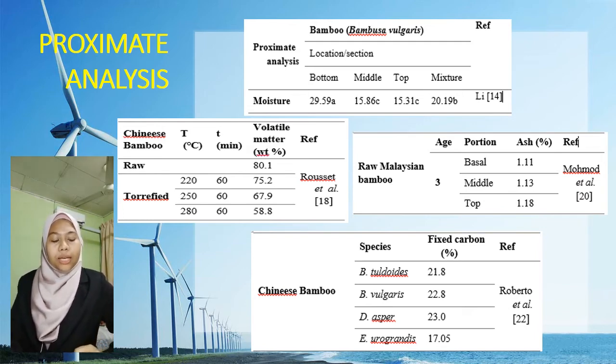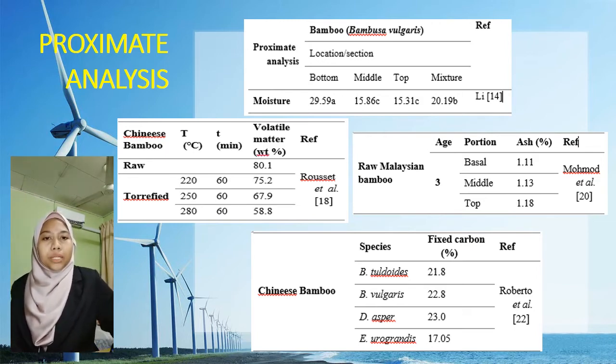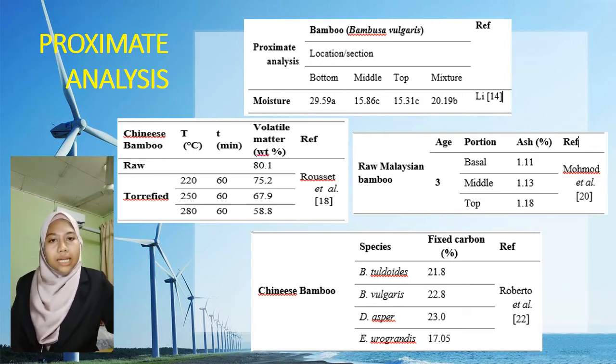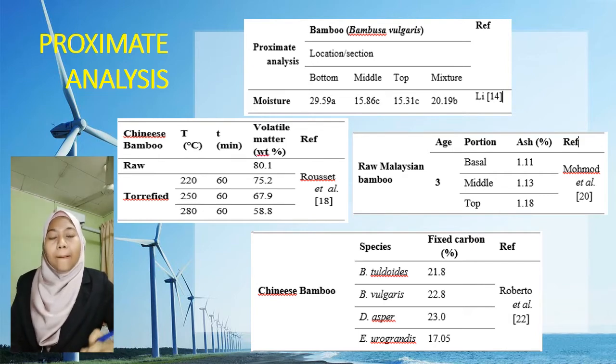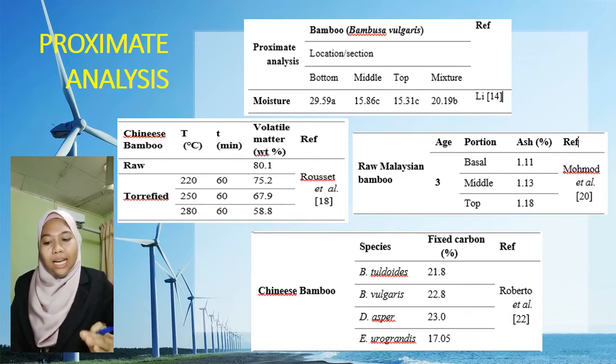The data shown in the table is obtained by Roberto et al. The author studied the percentage of fixed carbon for different species of bamboo. The fixed carbon varies from 17% to 23%, in which these values will indicate the level of burning, meaning that high carbon content will give slower burning and provide larger residence time compared to biomass that has lower fixed carbon.